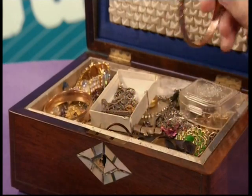Oh! There's sparkles there. Oh, gosh. We've got a 9-carat bangle here. Yeah.